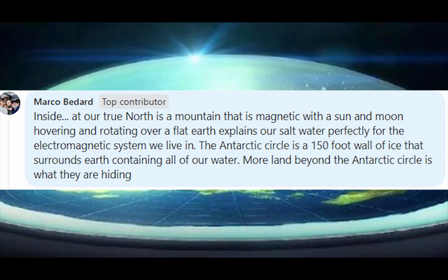Marco, a top contributor, says, inside. At our true north is a mountain that is magnetic, with a sun and a moon hovering and rotating over a flat earth. Explains our salty water. For the electromagnetic system we live in, the Antarctic Circle is a 150-foot wall of ice that surrounds Earth, containing all of our water. More land beyond the Arctic Circle is what they are hiding from us.